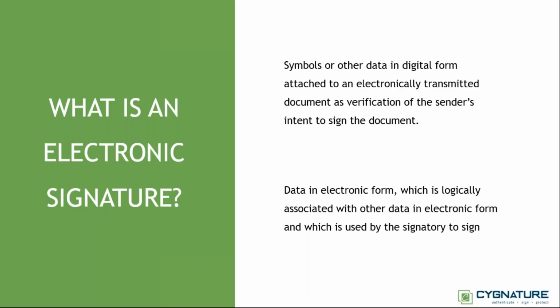Now, if we really look at today's situation, what is an electronic signature? Just like Hanuman used the ring as a symbol of the signature, an electronic signature is nothing but an electronic version of a symbol that you use to sign a document. So if you read these definitions, what is an electronic signature? It's a symbol or some data in a digital form that is attached electronically to an electronically transmitted document as a verification of the sender's intent to sign the document, or the other definition.